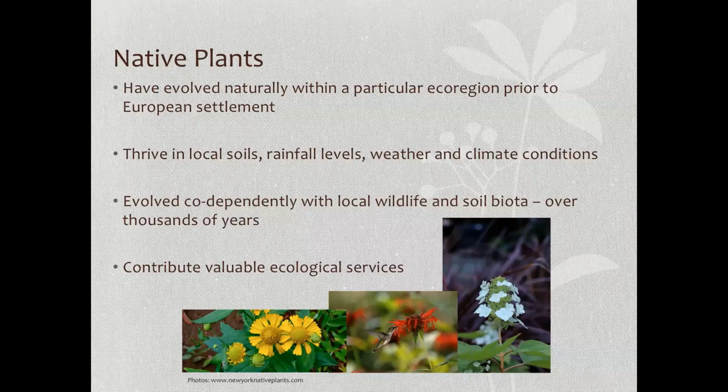So this native plant within this particular ecoregion can thrive in the local soils and rainfall levels, weather, and climate conditions. It has evolved codependently with the local wildlife and the soil biota over actually hundreds of thousands of years. And this is an important point because evolution moves very slowly. So even if a plant came over with the Europeans, it hasn't really had enough time to evolve and interact with the local wildlife, which is important because this means that it will be able to be used by the local wildlife.